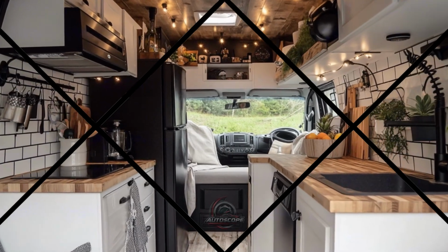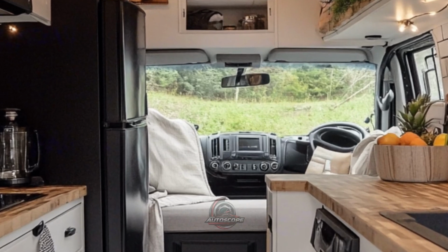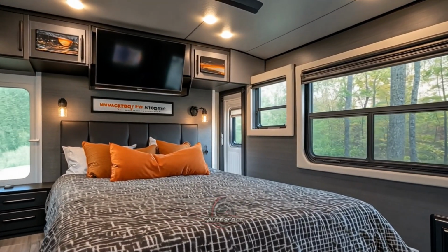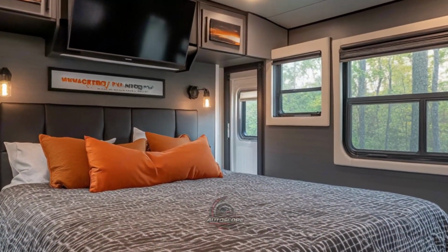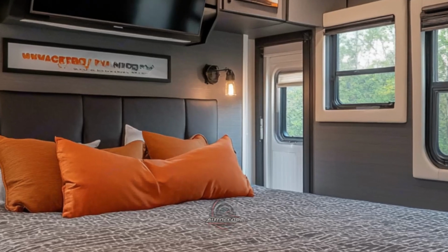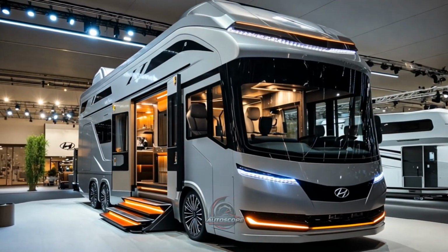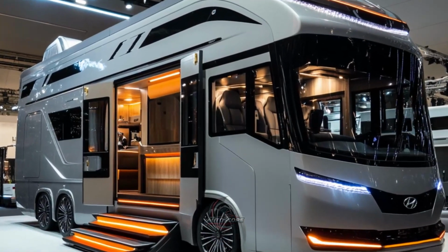Interior, there will be an induction cooktop, sink, microwave, and small refrigerator in the kitchen. You can conserve space by using a dining table that slides or folds up. Ergonomic mattresses will be used on the beds for maximum comfort. Larger models could have a permanent bed in the back. Adequate air circulation will be provided via openable windows and skylights, and a cozy atmosphere will be produced by ambient LED lighting.